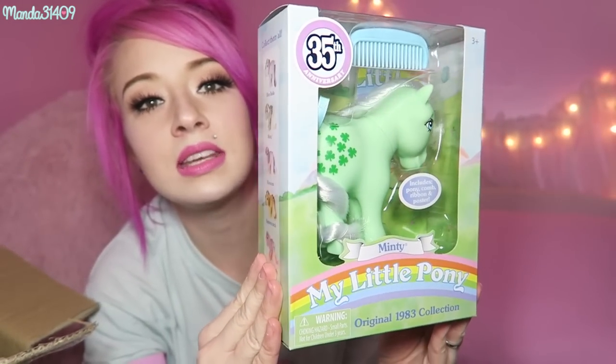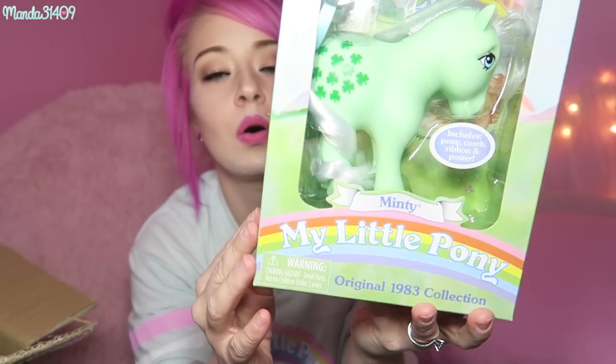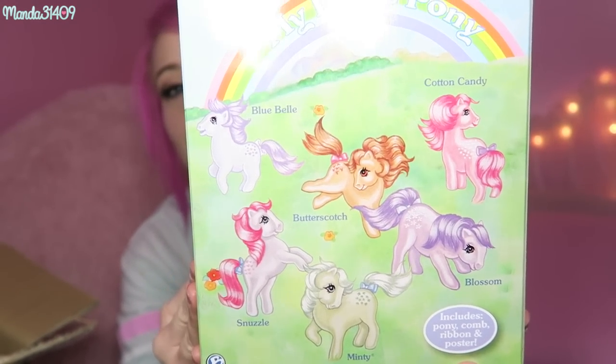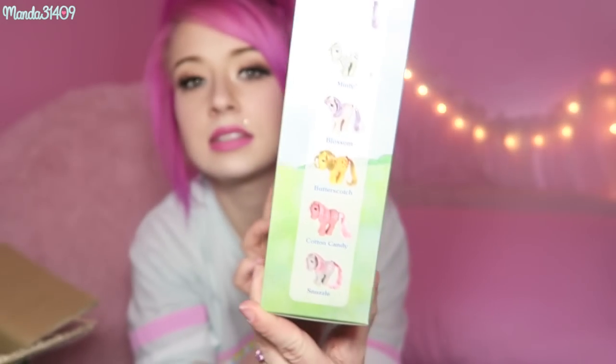So here is what the box looks like. Sorry for the glare from my lighting, but you can see it has the old school My Little Pony logo on the front, as well as the old school artwork on the back, which is beautiful. So these are all six ponies that you can collect, and then it shows them as the figures on the sides, just like this on both sides. It's the same. The top just looks like this.